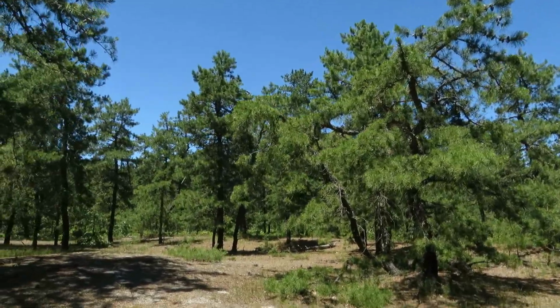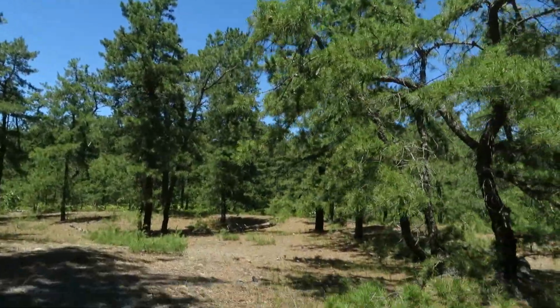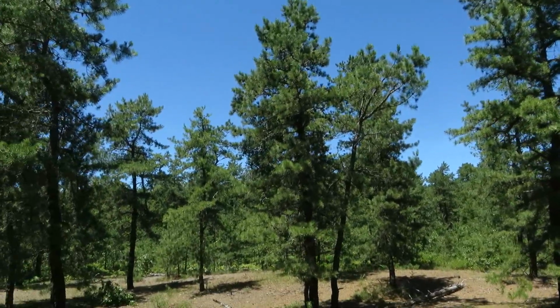Alright, back in that desert-like area now. Back in the other one. Yeah. A few less flies over here. You can see we got all these beautiful, delicious pitch pines everywhere.